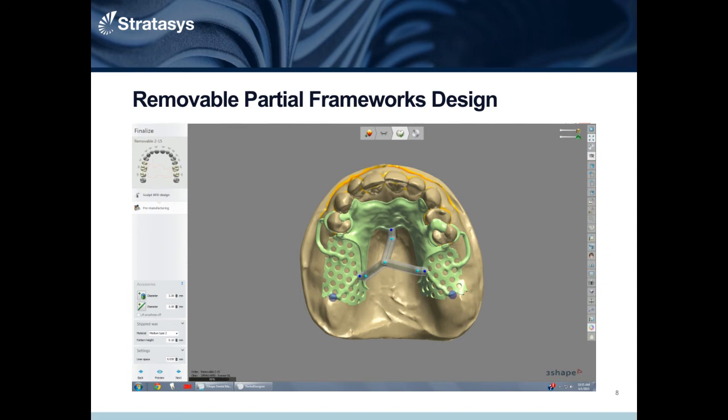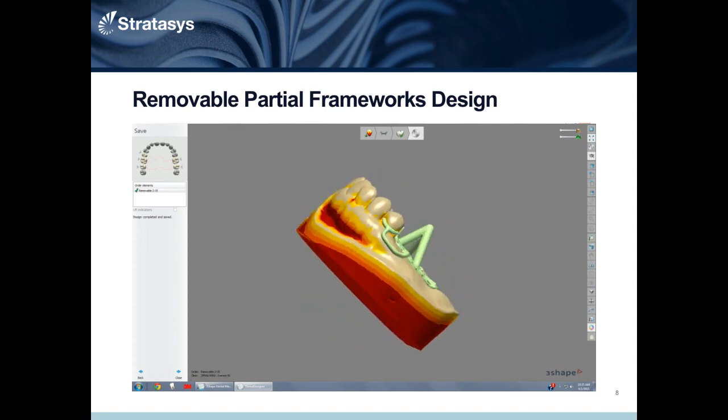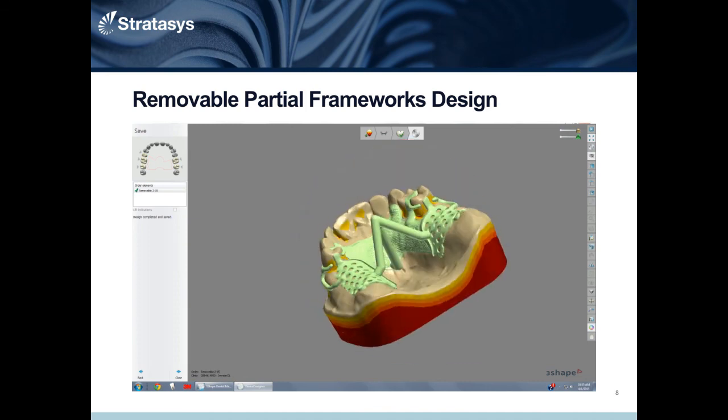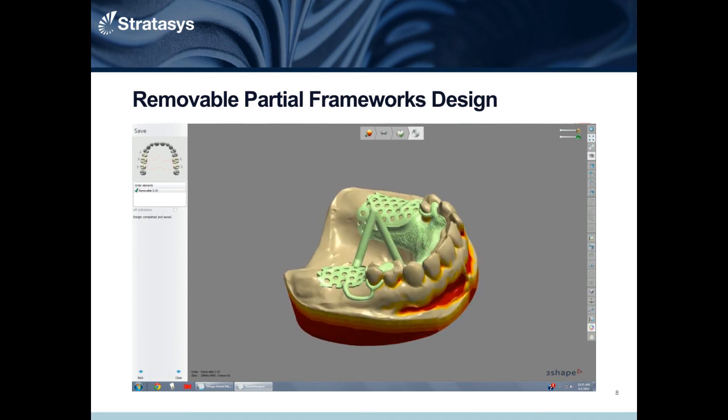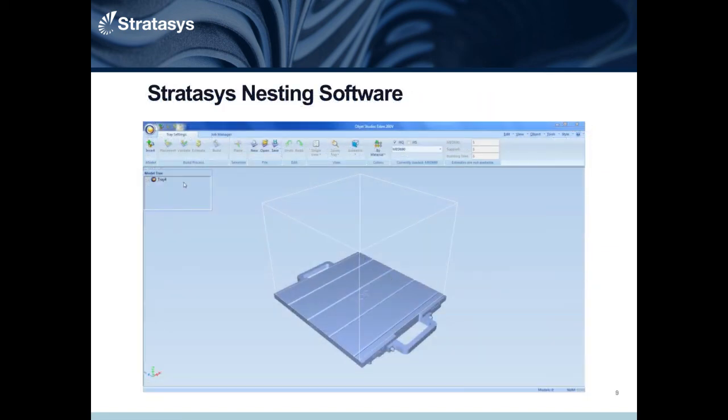You can choose different diameters and angles, and once that's completed, the sprue bars become part of the partial design, as you can see here. And the final step is they are exported to be ready for printing. The last video I'm going to show is the Stratasys nesting software.